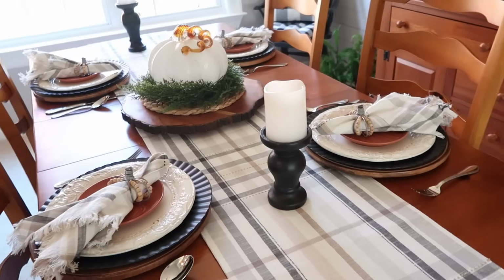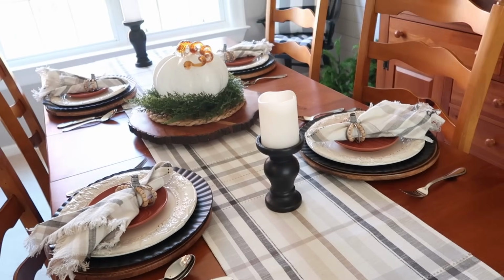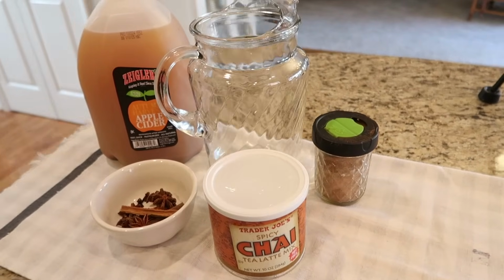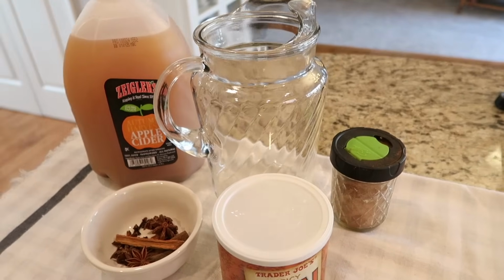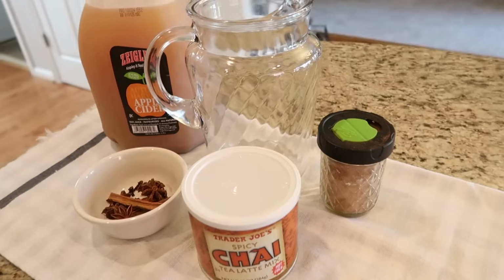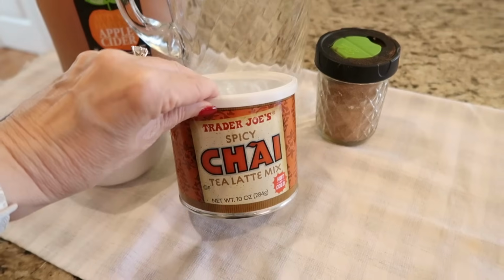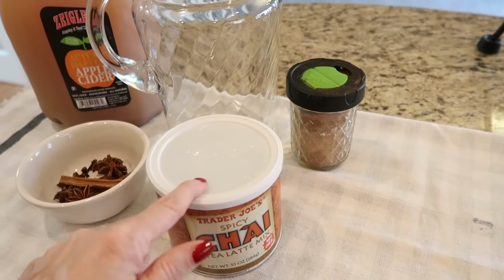So I have my casseroles in the oven, and I want to share with you my favorite fall drink. This has been my favorite fall drink for years, and I like to make it if we have a special brunch or if you're feeling especially fall, especially around Thanksgiving. I used to make it with just regular chai tea, but I recently found this spicy chai mix at Trader Joe's, and it really does add a little something special.